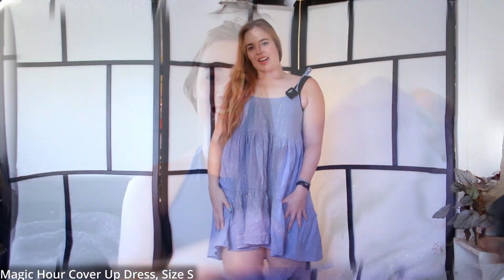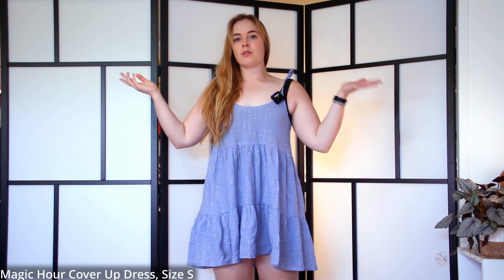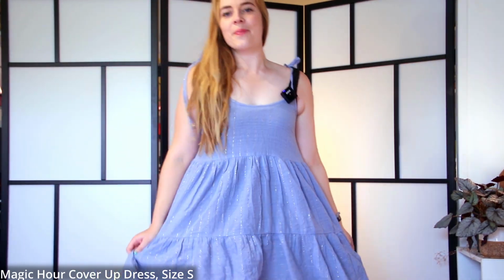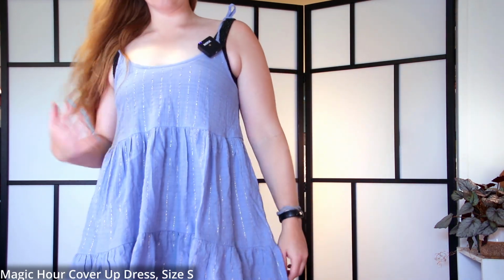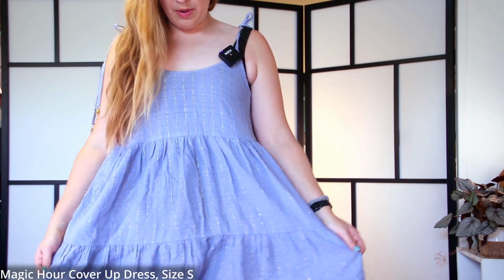Let's see it on. All right, now I just threw this little cover up over the black swimsuit. Obviously might be a little bit cuter with something more strappy without this thick strap here, but it's still cute. I also feel like it's actually quite covering as well. I don't think you can see a lot through. Obviously with black, it's a little bit easier to see through, but otherwise I feel like you might even be able to wear this as a dress. At least this color, maybe not the white.